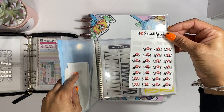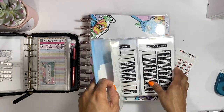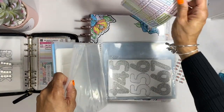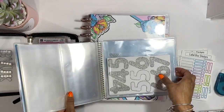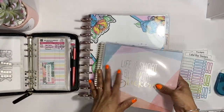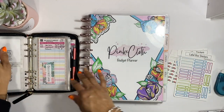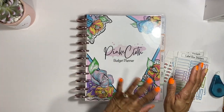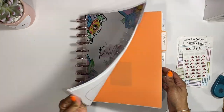All right, so we're going to be using our no spend stickers. This is going to be for our no spend days, and we are going to be tracking using our label box stickers. I'm just going to grab all of these. I do have a chunk of these number stickers in the back, y'all. I don't have any certain way that I'm supposed to file those. But yeah, we're going to do that. Okay, so I'm going to put my wallet over here. So we're just going to see how this works out.